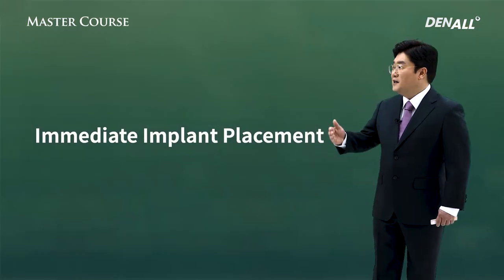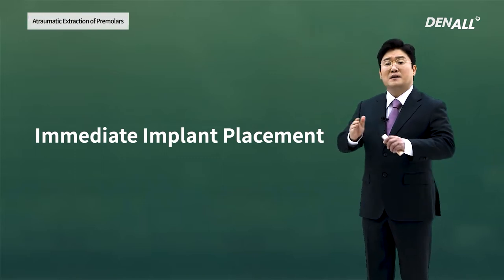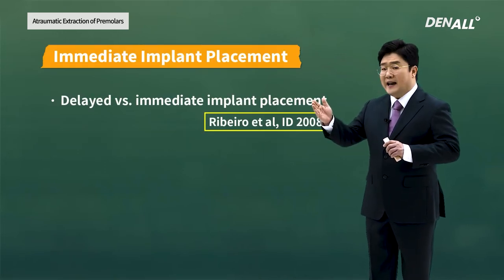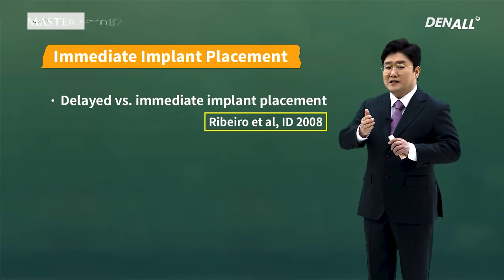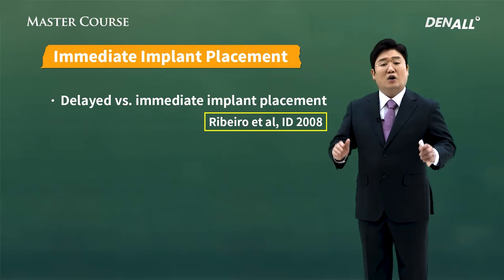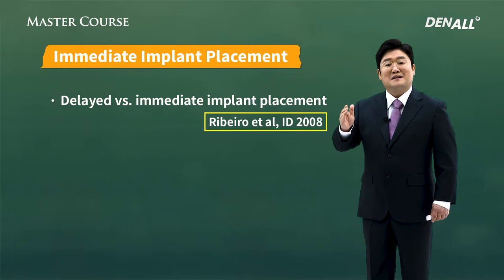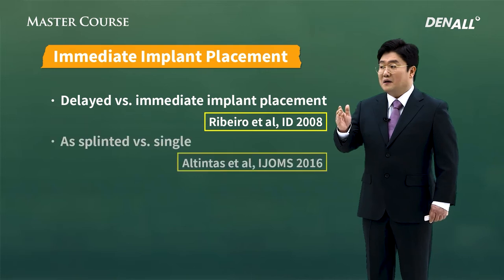Immediate implant placement started in the early 2000s and it is now an established procedure. As you can see, delayed versus immediate implant placement. Recently, in terms of success or survival rate, there is no major difference. Depending on the patient cases, they need to be decided.